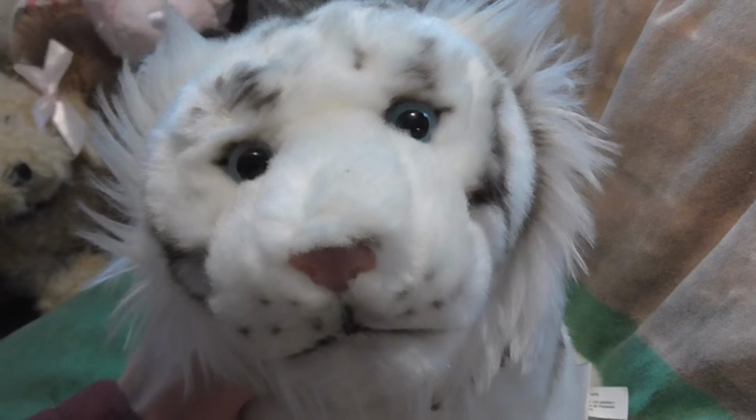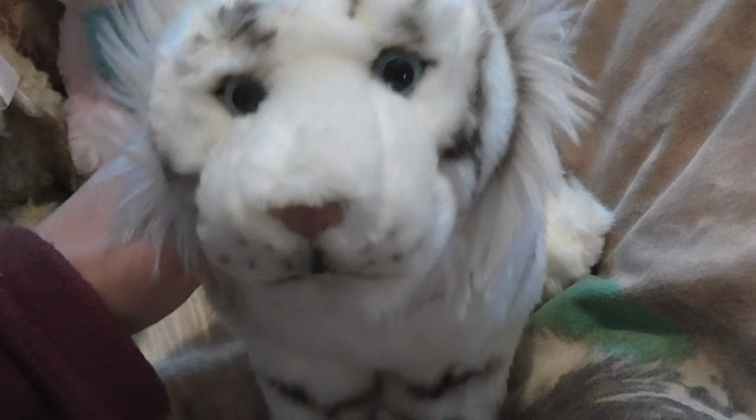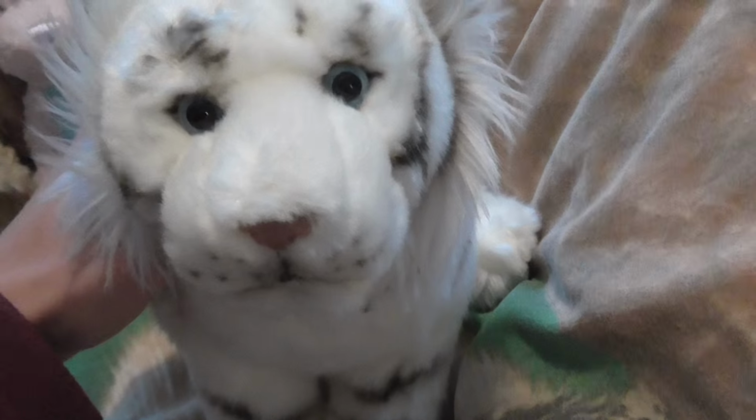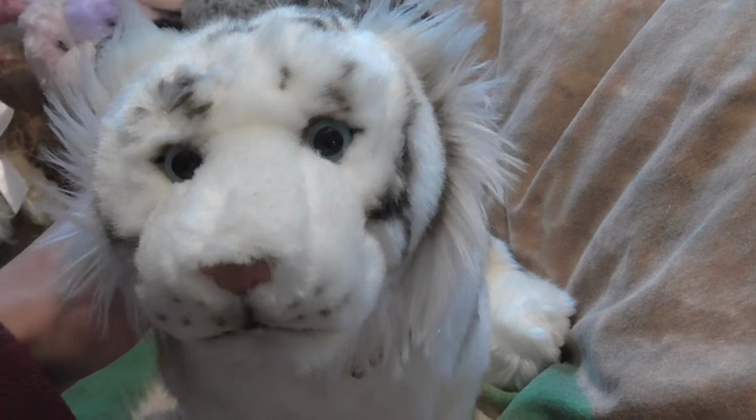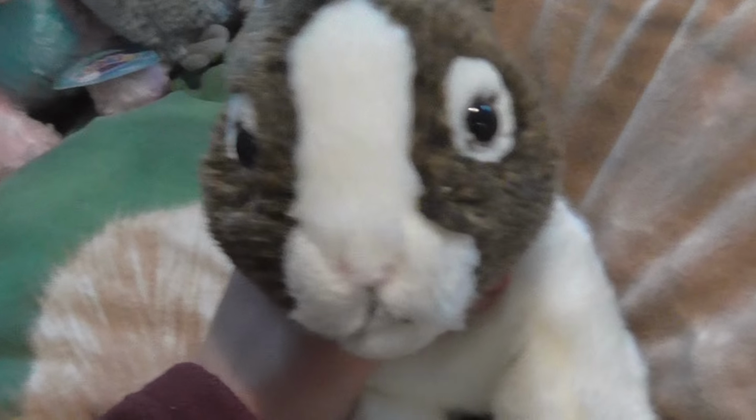And then I got the white tiger. And this is my favorite signature amongst the wild cats. Definitely my favorite. I have a bunch of them now. I'm so happy. I love this signature so much. And then I got the Dutch bunny. And I really like this one. It's so adorable. Love the signature bunnies. So cute.